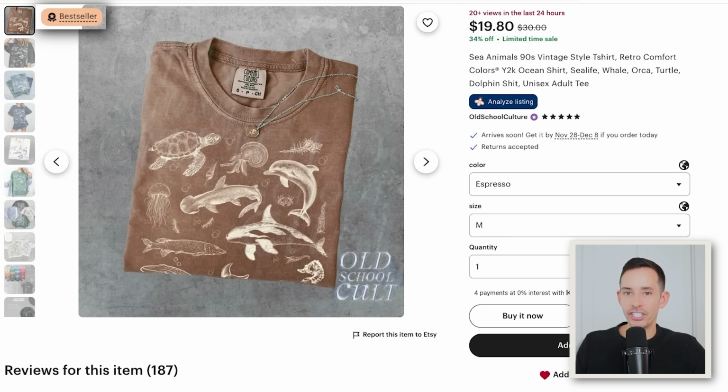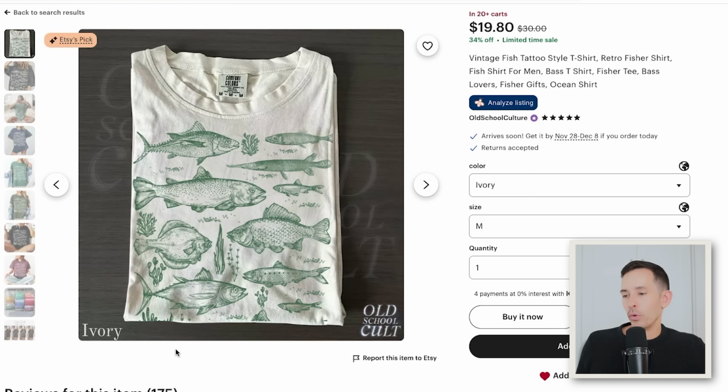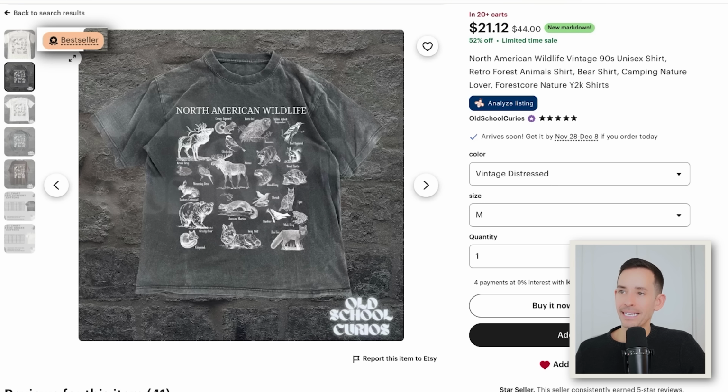As I ran these searches, I noticed consistent elements amongst many of the best sellers that we're gonna break down shortly. But first, let's take a look at a few of them. Here we have a best-selling vintage sea animal tattoo style tee. We have this cottagecore tattoo style tee with the Etsy's pick badge. We have this fish tattoo style tee, which has the Etsy's pick badge. We have this best-selling dragon fantasy tee. And here we have another bestseller, this North American wildlife tattoo style tee.